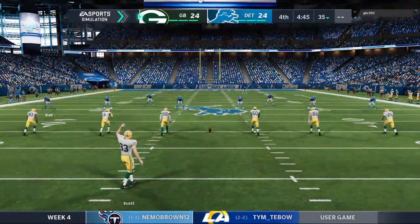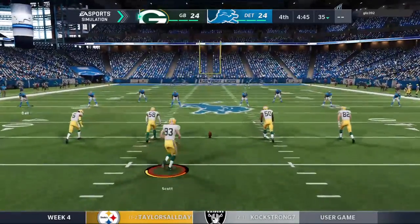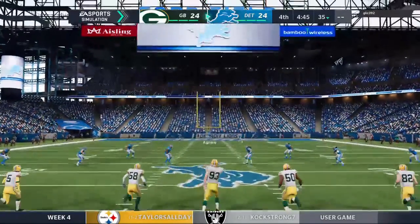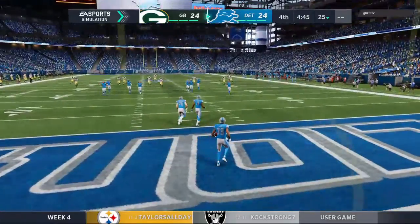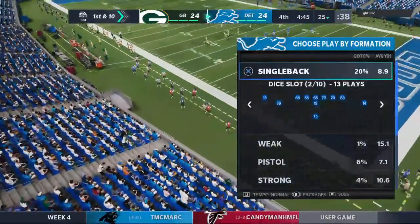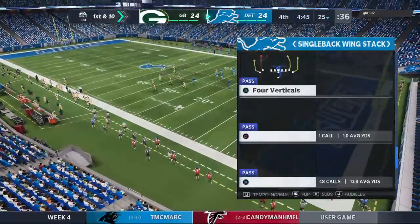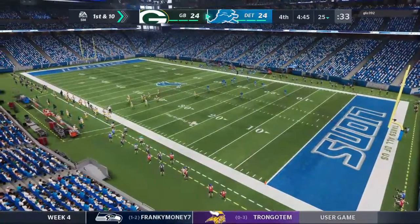Well, you talk about clutch. That one was right down Broadway, and this game's all even here in the fourth. Yeah, he didn't leave any doubt, did he? Good snap, good hold, dead center. Almost like a big-time golfer in a major, firing at a pin from the fairway, trying to win the tournament going down the stretch. Lions take over 1st and 10 at their own 25-yard line.